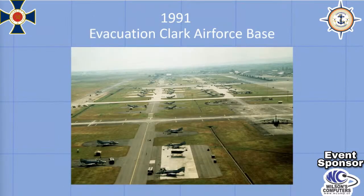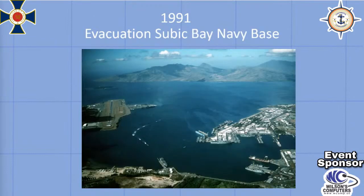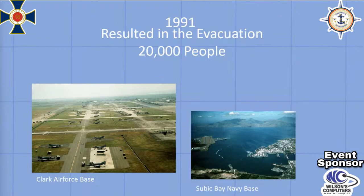The U.S. Midway evacuated Clark Air Force Base and evacuated its Navy base at Subic Bay, all told evacuating some 20,000 people.